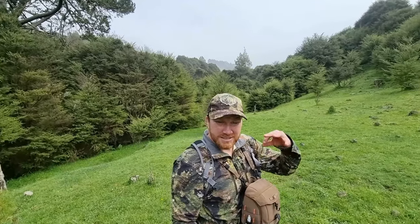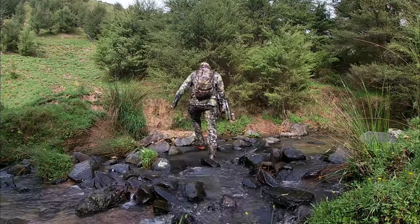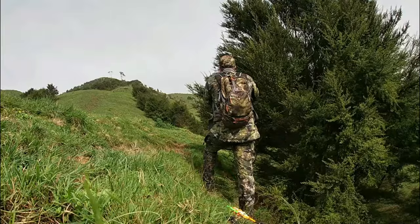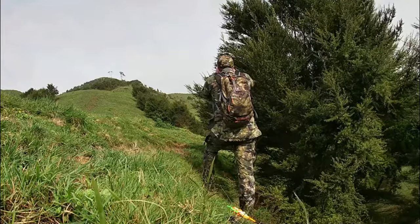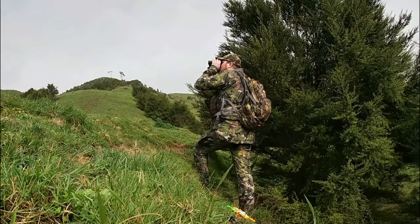It keeps your scent down because it keeps the air nice and heavy, and it also just keeps all the noise of your movement down as well. So I actually prefer hunting in the rain for those reasons. Goats that we're hunting today, they don't really seem to mind the rain too much. Try to avoid tunnel vision and check out all of your surroundings, because you never know what you might see.